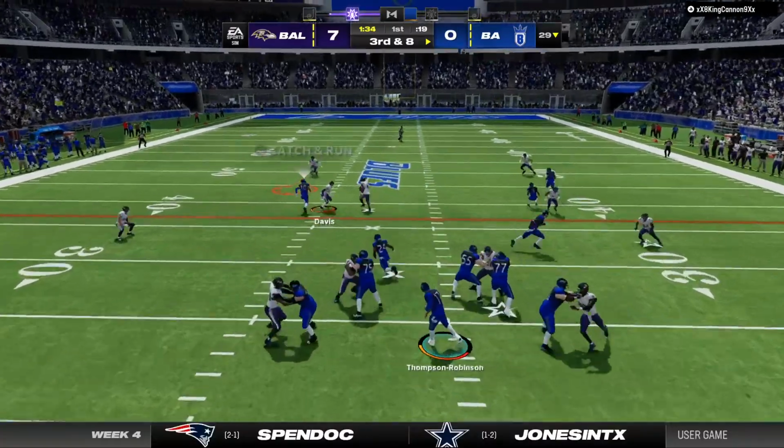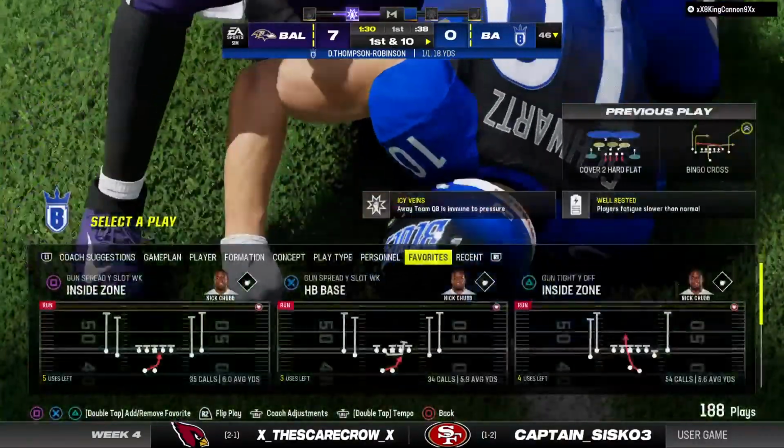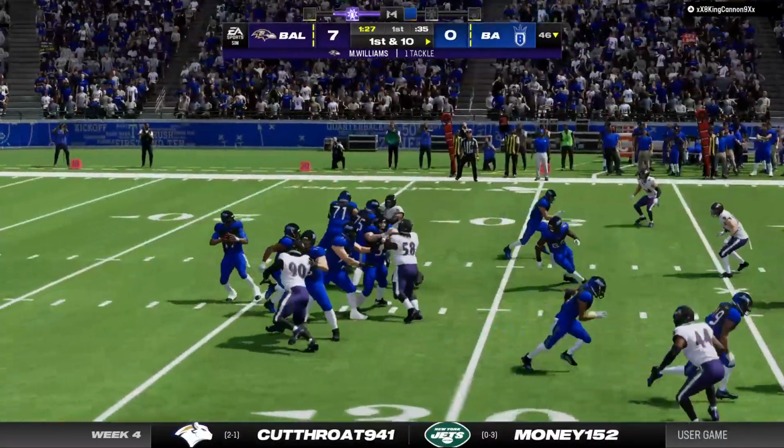On 3rd down, he'll drop to throw. Got a man, it's Schwartz, complete. And he'll be taken down, but he does have first down yardage. Give him 18 on the play.